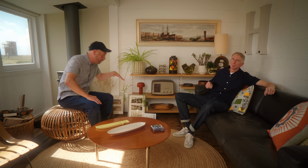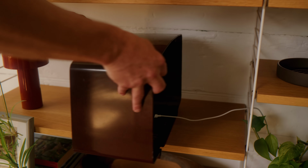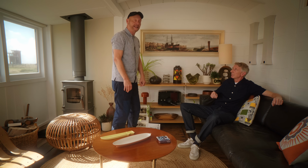And we didn't have any music in here, so we actually gutted the radio and installed an Alexa in the back of it. So we now have music in here if we want to listen to music at any time.